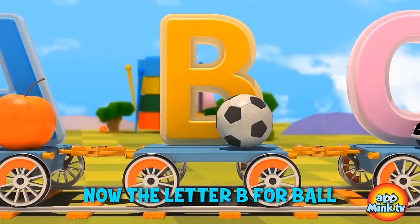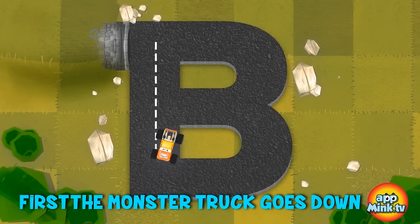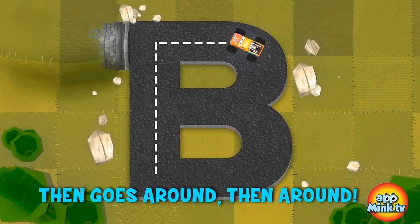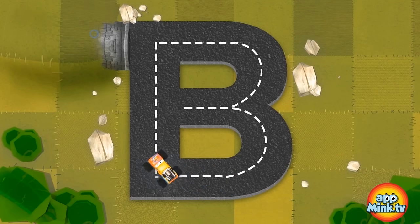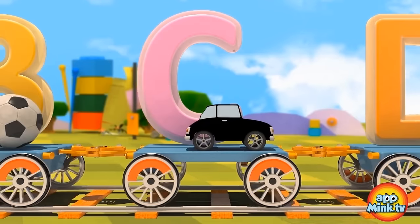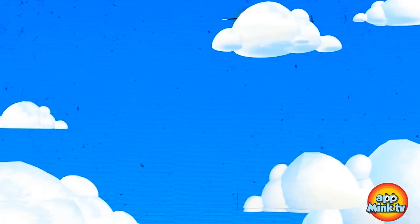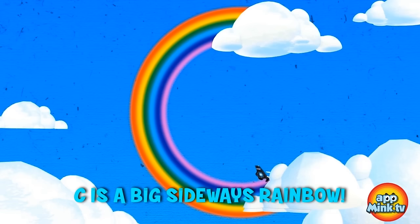Now, the letter B for ball. The monster truck goes down. And then he goes around and around. C is for car. C is a big sideways rainbow.